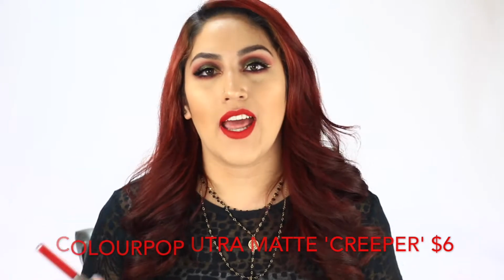Again, I just love red, true red shades or blue-based reds. I love those just because they look the prettiest to me. The formula on this is on the drier side compared to the other three that I have mentioned. This is the most affordable, but it is the driest. It does dry completely matte. I don't find any transfer on these.